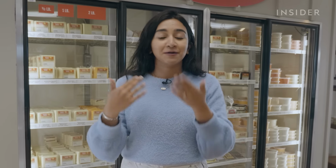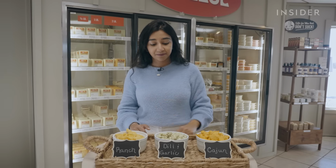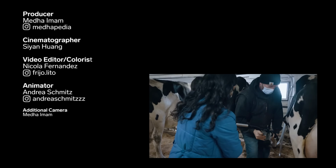I could pop these in like popcorn. I have to come back to Door County to try out these curds. I'm doing it. Oh my gosh.